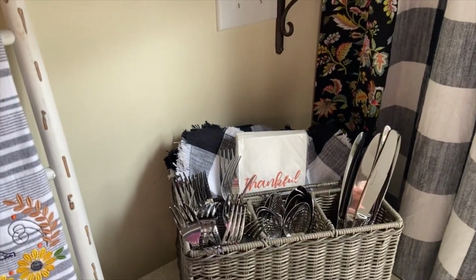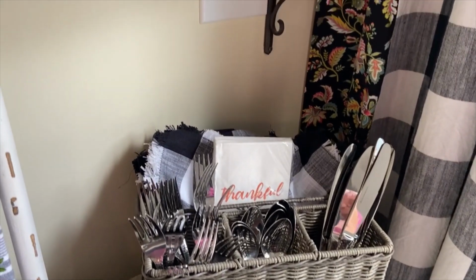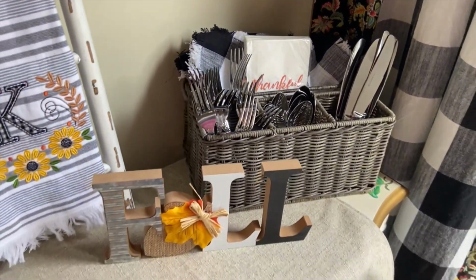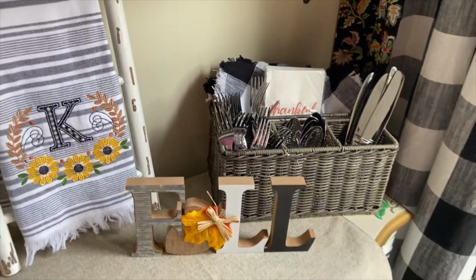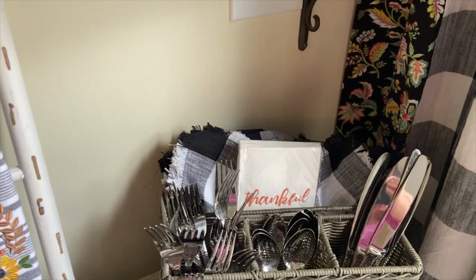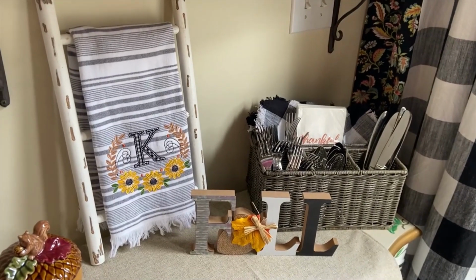And then down here, I brought out some silverware in the basket with the napkins back there. I've got paper napkins stuck in there, so don't forget to use those as well. I'm not sure if we're going to be using plates or paper plates this year. We'll see. Numbers always determine that for me.